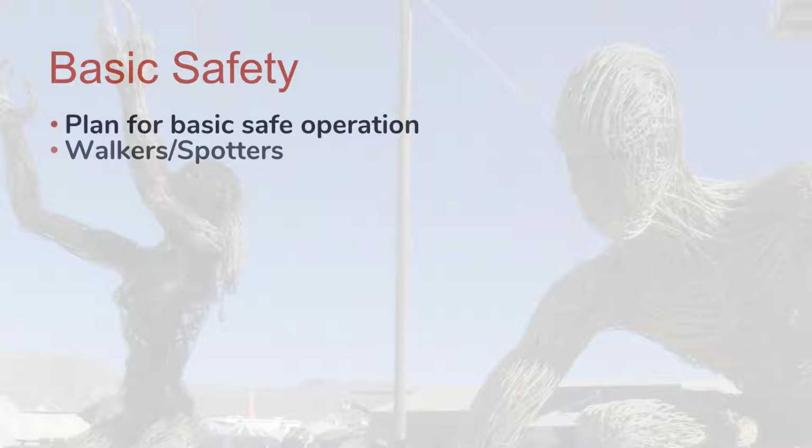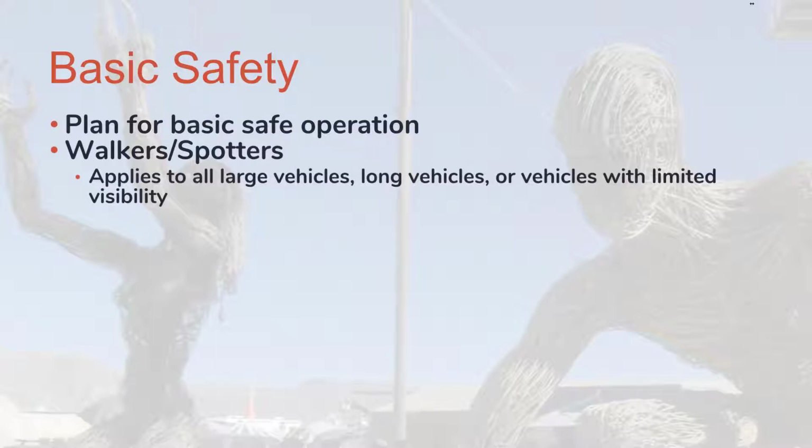The walker and spotter policy states, as Black Rock City is a pedestrian city, all vehicles must yield to pedestrian traffic. To be able to do this safely, for vehicles that are large, long, or where the driver does not have a clear view of front and back of the vehicle, walkers and/or spotters must be used at all times when the vehicle is in motion. The walkers and/or spotters must have direct communication with the driver and must be in a position that they can stop participants from entering dangerous areas around a vehicle while it is in motion. The number of walkers and/or spotters required will be based on the size and type of vehicle, but must be a sufficient number of people to ensure safe navigation.